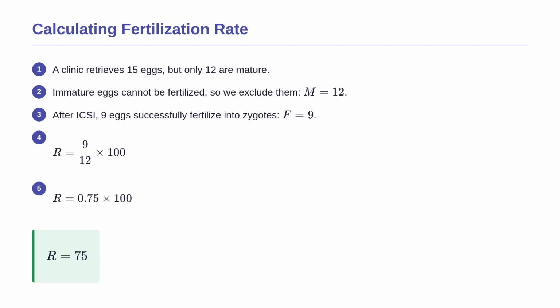Let us apply this formula to a real clinical scenario. A clinic retrieves 15 eggs from a patient, but only 12 are mature enough for injection. After the ICSI procedure, 9 of these eggs successfully fertilize. We are asked to find the fertilization rate. It is crucial here that we only use the mature eggs, so M equals 12. We specifically exclude the 3 immature eggs because including them would artificially lower the rate and give an inaccurate picture of the ICSI success. We are given F equals 9.